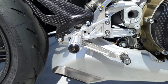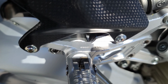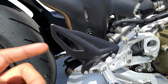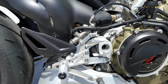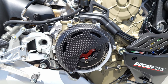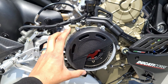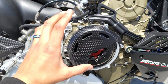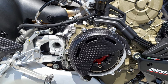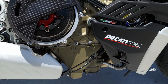Billet aluminum, adjustable rear sets by Rizoma. You see that there? Ducati by Rizoma. Carbon fiber heel guard, carbon fiber open clutch cover. You can convert your standard Streetfighter and Panigale V4s to this dry clutch. There is a dry clutch kit. In fact, we have one in stock right now at the shop that we're going to be putting on a 2018 Panigale V4S.